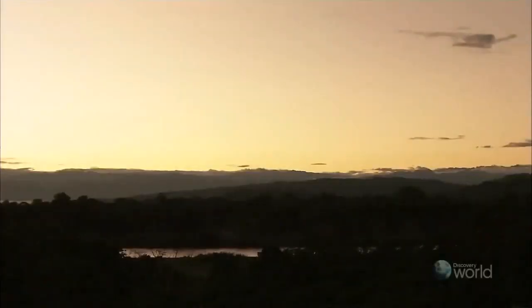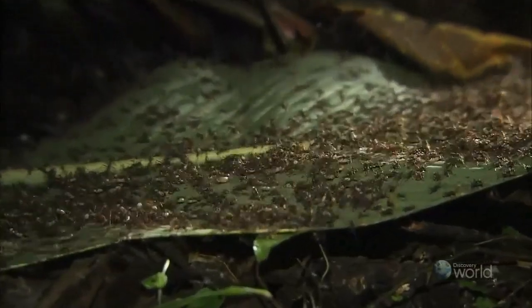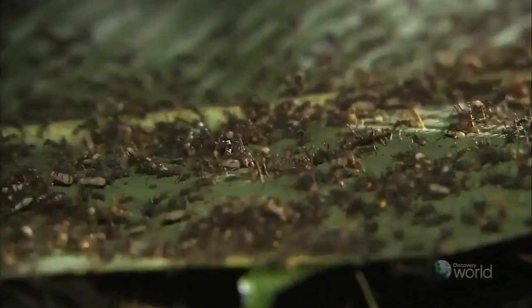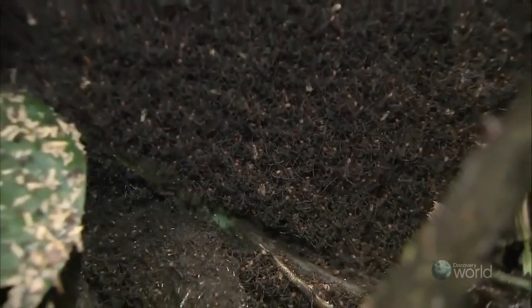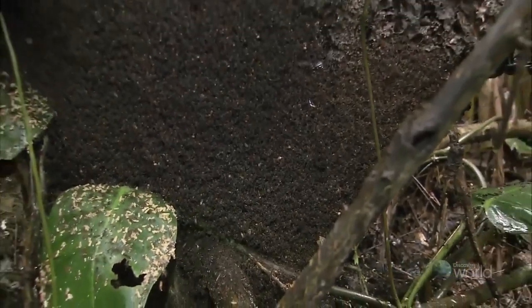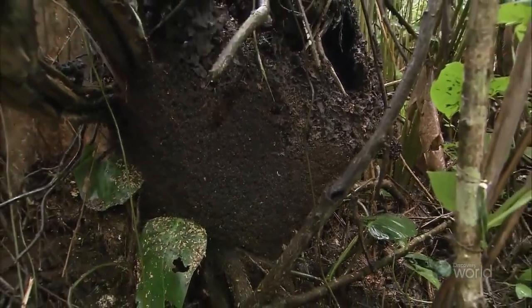That night, incredibly enough, they leave the new bivouac behind and are once again on the move. And just like the first migration, they take all their belongings with them. Their destination, the root of a tree. And again they form a cluster in open space. Repeated migrations night after night. What could this mean?